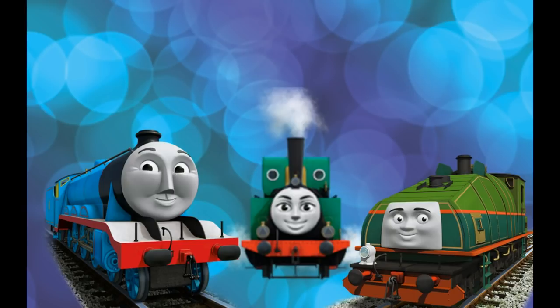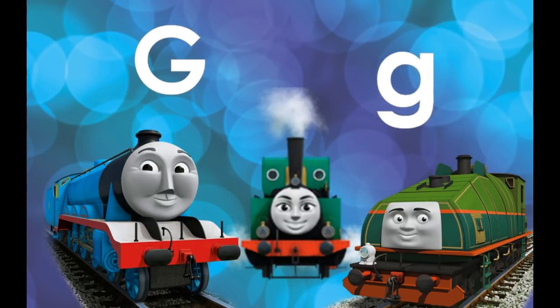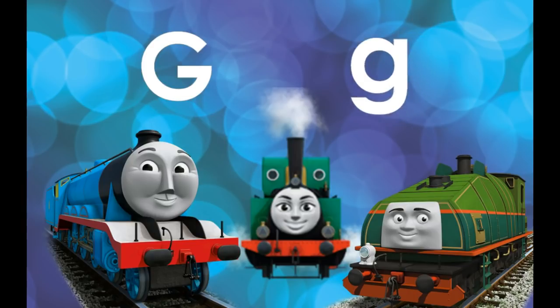Do they sound like they all begin with the same letter? G, G, Gordon. G, G, Gator. J, J, Gina. They sound different, but they all begin with the letter G. G can make the G sound you hear in Gordon, but it can also make the J sound you hear in Gina. This is a capital G, and this is a lowercase g.